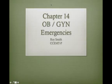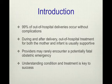This is going to be Chapter 14, OB GYN Emergencies. Introduction. 99% of all out-of-hospital deliveries occur without complication. During and after delivery, out-of-hospital treatment for both the mother and the infant is usually supportive. Providers rarely encounter a potentially fatal obstetric emergency. Understanding conditions and treatment is key to success.